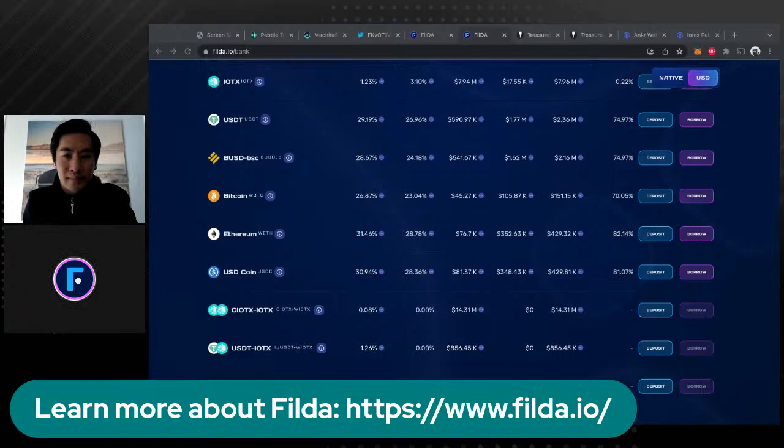So you are providing liquidity, but that doesn't just lock your asset away forever until you decide to break the pair. You can then use that to borrow any of the other assets. So if you are providing liquidity in Tether and IoTeX, then you could go and borrow BSD, Bitcoin, Ethereum to use speculatively, or to use in other protocols, or to use in Filda in a cyclical interest earning way. And the idea is that we'll maybe add further LP pairs in order to increase the flexibility and the opportunity for our users.